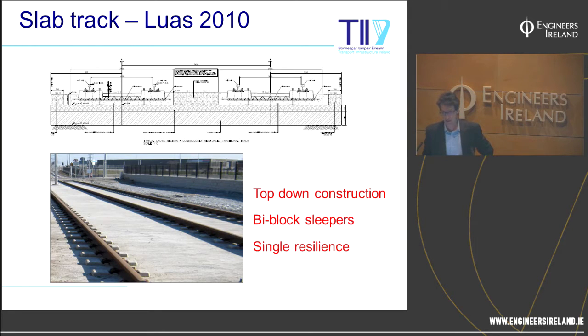This is the Luas 2010 line A1, another type of slab track, very similar from the visual aspect, only one resilience layer, so probably less vibration. I'd say it was less effective dealing with low frequency vibration, but at the same time it had a continuous sleeper supporting the rails. So we wouldn't have any kind of issue with this track system in terms of gauge control, which is the distance between the rails.